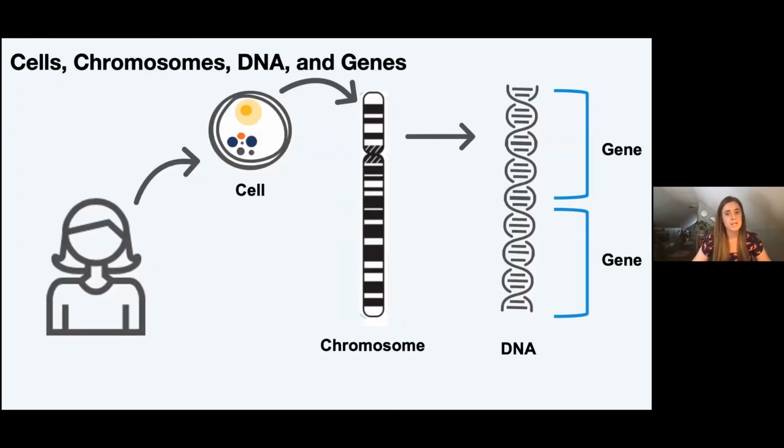So first, a bit about cells, chromosomes, DNA, and genes. This may be a review, but I like to set the stage and work from there. Each one of us has trillions of cells that make up our bodies. We have different types of cells, including our skin cells, brain cells, heart cells. They're all like our building blocks. In each of our cells, all of our genetic material, our DNA, can be found.